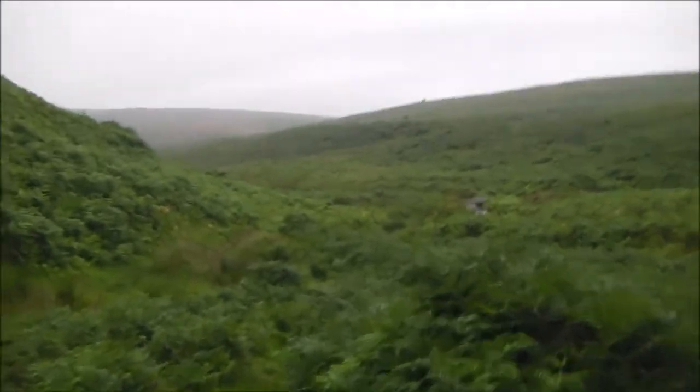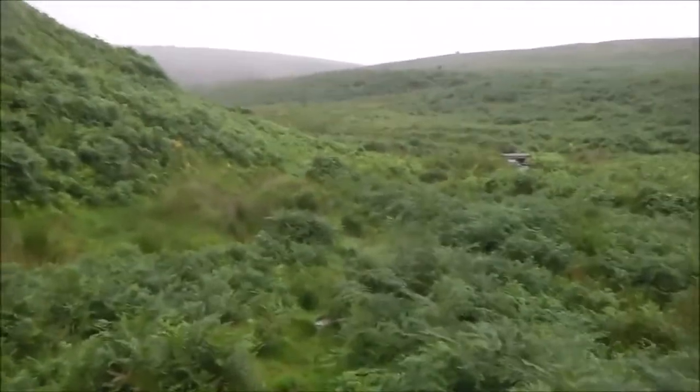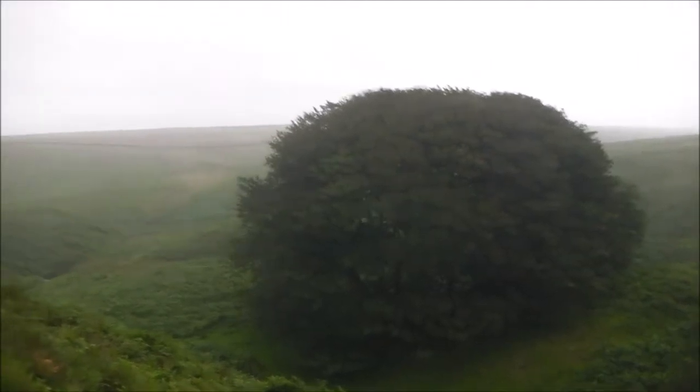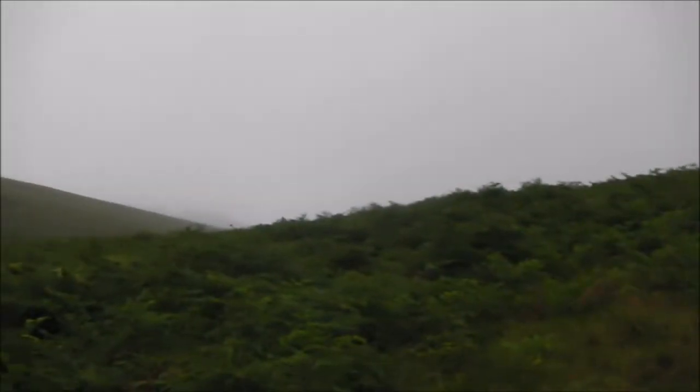So we head back down those bridges and then we head up there. Let's see how we get on. Well, that was home last night. Definitely getting misty up here. That's the way we've got to go. It's a hard place to get to, this. There's no easy path in or out. On we go.